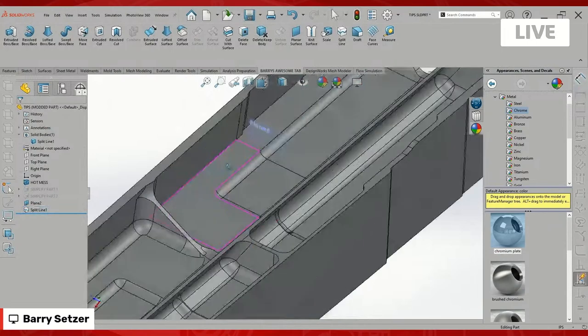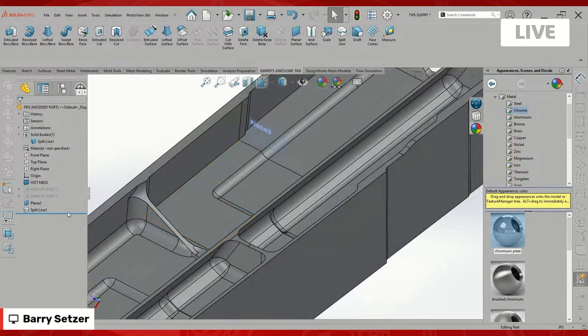Show that one more time. Sure. That is one of those tools we were just talking about, if you are just learning that now. Tell me that years ago when I started. Split Line, I think, is part of the Mold Tools toolbox, but again, I have it out here on my Barry's Awesome tab. So all you have to do is click, we created our plane.